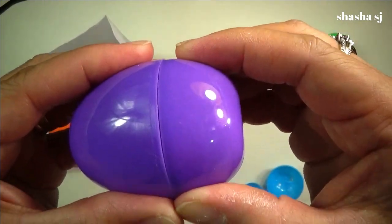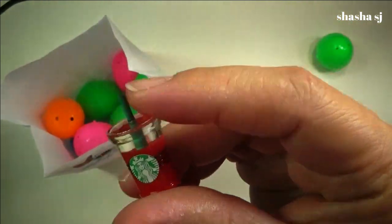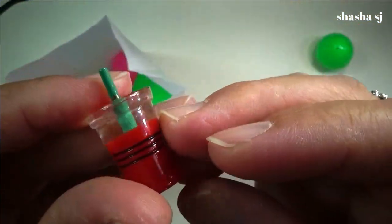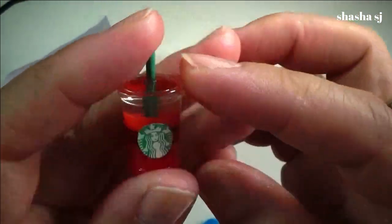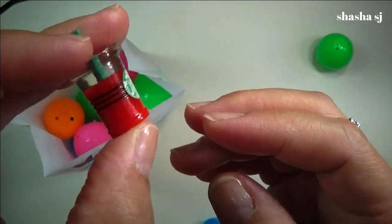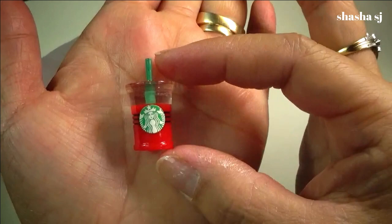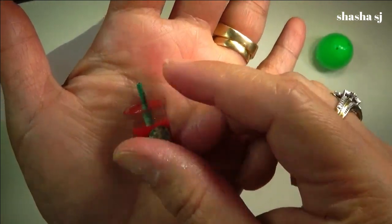Next. Ready? Oh my. This is a Starbucks. Super cute with a straw in it. Oh, there's nothing inside it. It's not shakeable. I mean, the water or this liquid-looking thing inside, you can't notice it shake or even deform the structure of the inside picture. But yeah, that is super cute. It looks so real. Look how tiny that is, you guys. Super, super tiny. Wow, that's so cute.